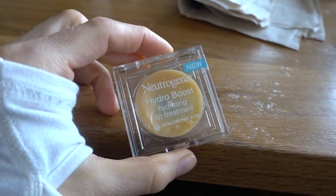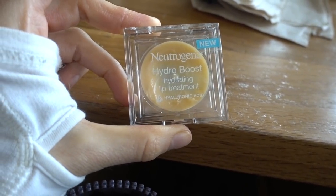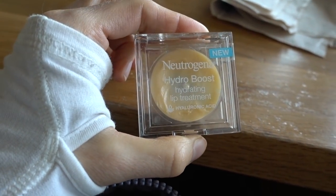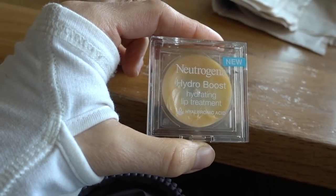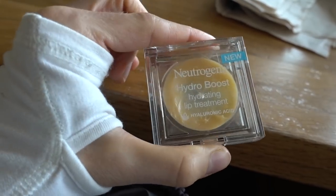Then in the non-SPF realm, I also really enjoy this Neutrogena Hydro Boost Hydrating Lip Treatment. It's really, really conditioning and nice. And the only thing I don't like about it is I wish that they had it in some kind of squeezy tube because I don't like this little pot. But it lasts a long time.